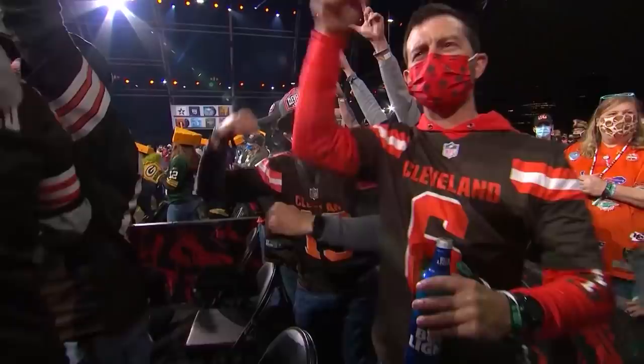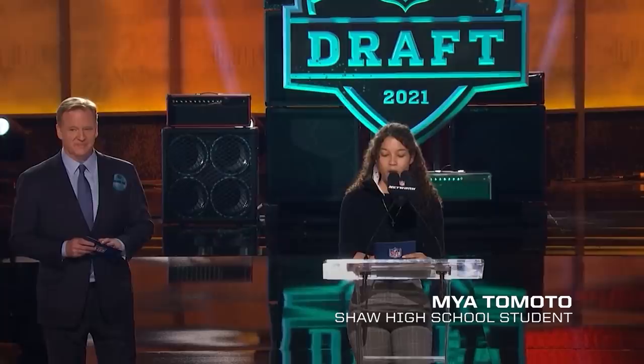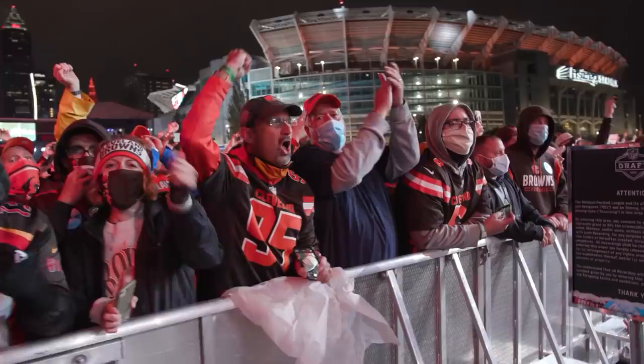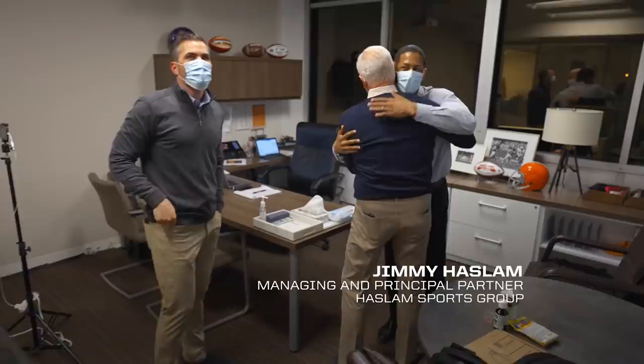He's done. With the 26th pick for the 2021 NFL Draft for the Cleveland Browns, we have Gregory Newsome II. Let's go! Greg Newsome's a heck of a player. He's very smart, and they're going to love him here in Cleveland.